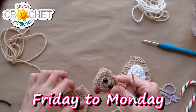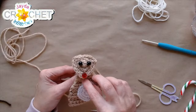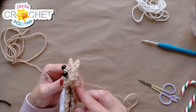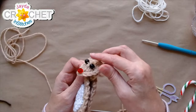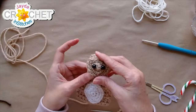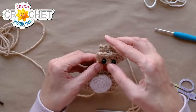Now, I want... Do you see how I've done this? So I've got the back of his body. I'm sandwiching the back of his head in between the back and the front of his body. And then I'm bringing the chin of the front of his face down on the front. And I'm going to try and sandwich these four pieces together.